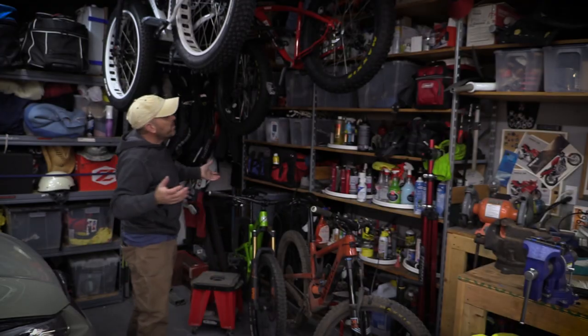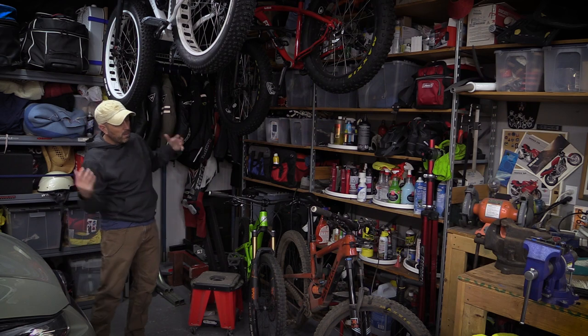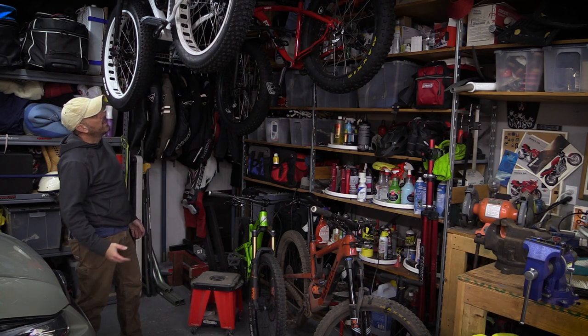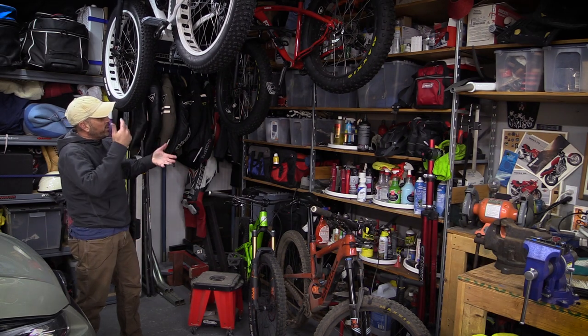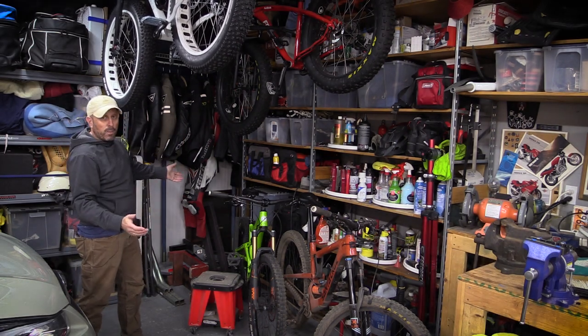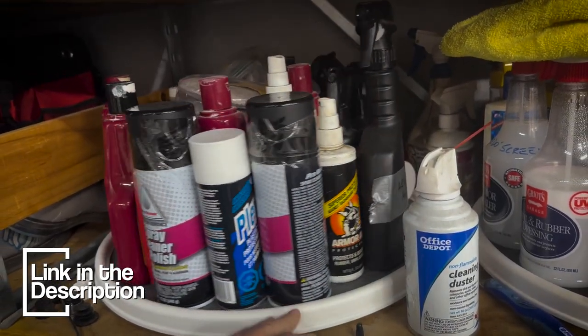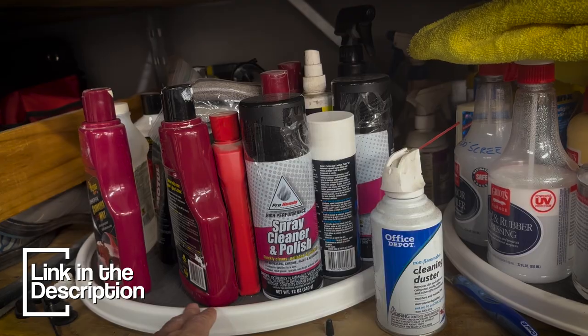And then, of course, the bicycles. I'm a huge bicycle guy. The mountain bike season is wrapping up, but they're still down on the floor. The fat bikes for the snow season are hung from the ceiling. They will soon swap. Lots of shelving of chemicals and stuff like that. I really love these Lazy Susans. They're great for putting your chemicals on so you don't have to reach to the back of the shelf to try to find things.